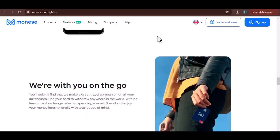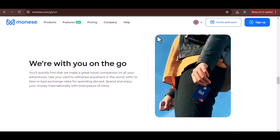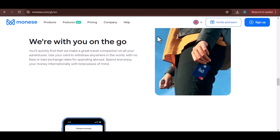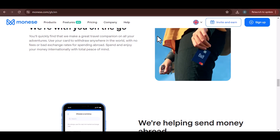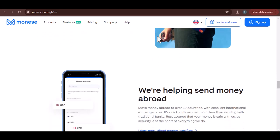So, there you have it. While Monese doesn't accept checks at this time, several workarounds can help you get that check converted into usable funds in your account. Remember, exploring alternative payment methods whenever possible can streamline the process and save you time and hassle.